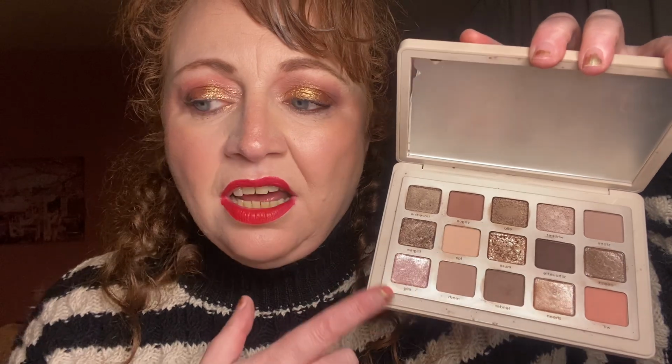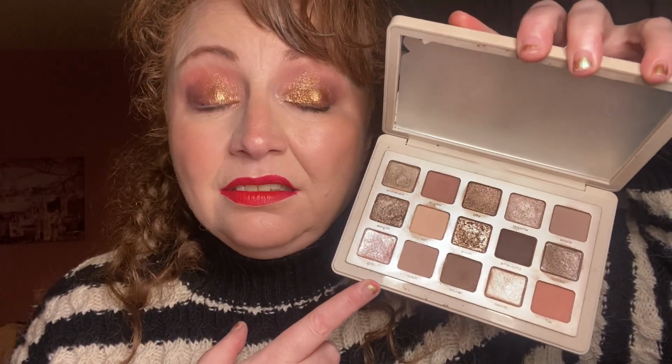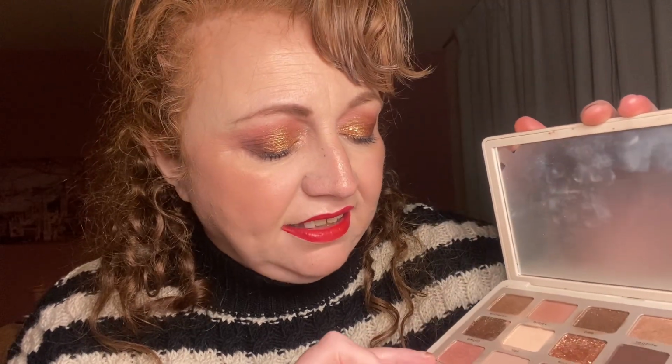Then we've got the Natasha Denona I Need a Nude. I couldn't do this video without talking about this palette. It is absolutely stunning. I would say probably this one is my favourite. This one and the Natasha Denona Glam Face palette are probably my two most favourite palettes. I absolutely love it. I love the shiny metallic wet ones in this palette. It's just really, really pretty. I like the toppers as well.